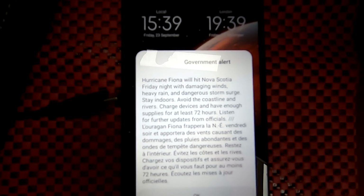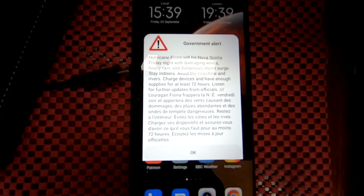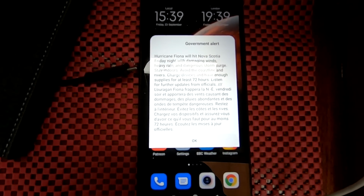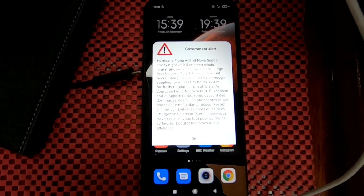Hurricane Fiona will hit Nova Scotia Friday night with damaging winds, heavy rain, and dangerous storm surge. Stay indoors. Avoid the coastline and rivers. Charge devices and have enough supplies for at least 72 hours. Listen for further updates from officials.